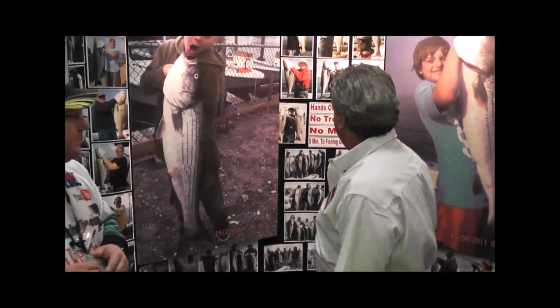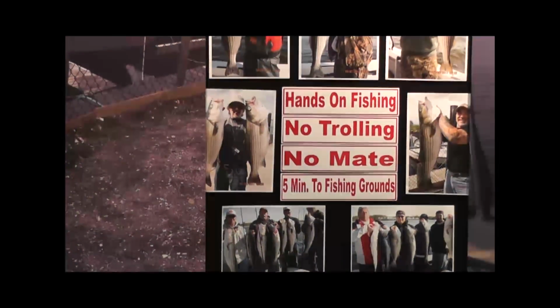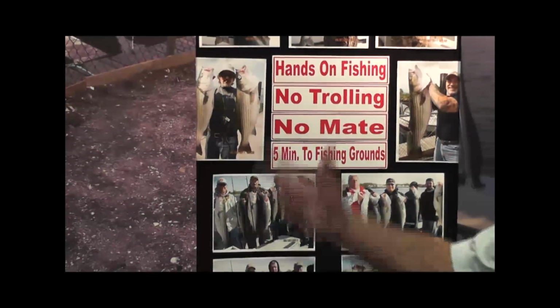Awesome. I'm also only 5 minutes to the fishing grounds. And again, you can't beat that. Fishing, no trolling, no mate, and only 5 minutes away. Stone's throw from the marina.